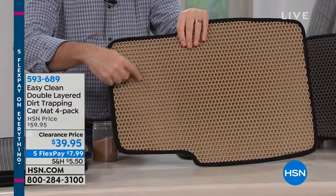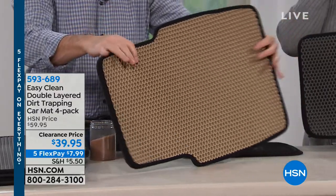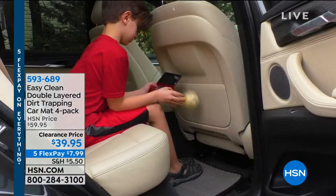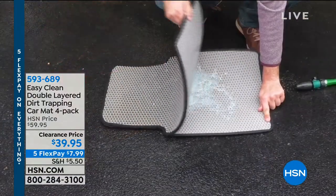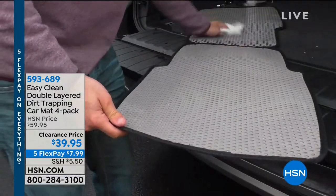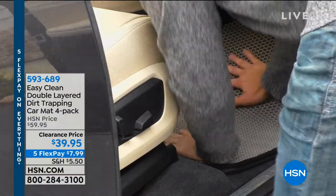So you're going to put the more narrow end up front, and then it gets a little wider in the back. So it really fits. I have a larger SUV, and it works really well. But even the smaller cars, if you have the tan interior, this tan color is going to look fantastic. I have the gray, and I have a dark brown and black interior. So I have black carpeting in the car with brown seats, and it looks fantastic.